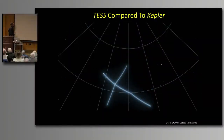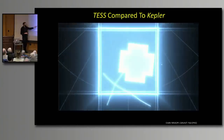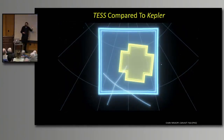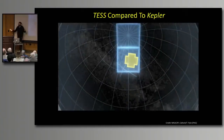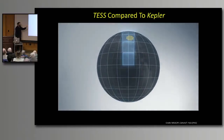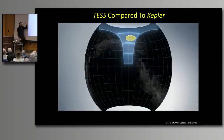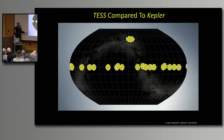But TESS is going to really go one step further. This is the Kepler field of view in yellow. That's one camera from TESS. One camera is twice the size of Kepler's entire field of view. There are 4 of them for every single wedge. Every month we get basically 8 times the size of Kepler. We're going to do that for 2 years across the entire sky.